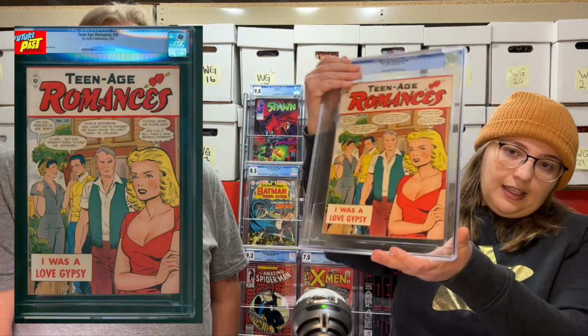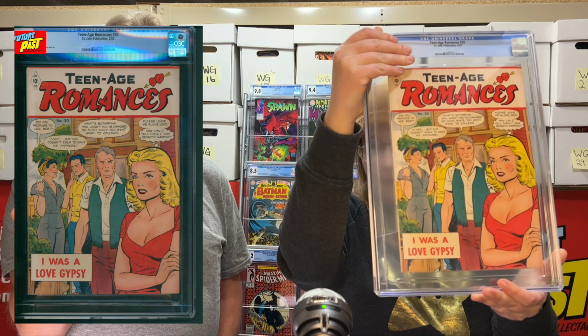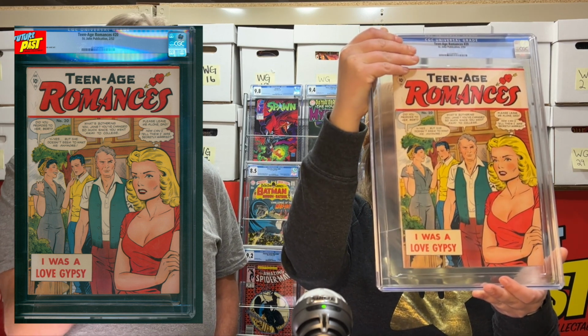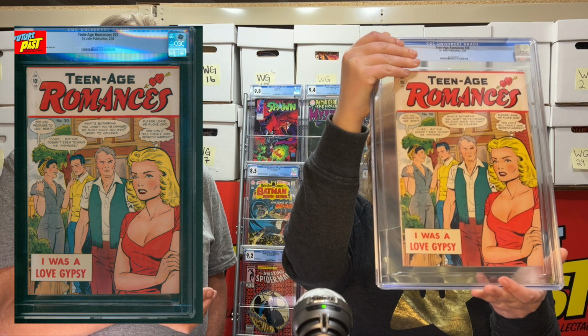So we'll start with, do you want to start with this one? Yeah. This is Teenage Romances number 20. So this book is not mine. It's my brother's. We noticed that it had some bends in the cover, pretty bad. We had brought it up in another show, and I told him this needs to be pressed, and he agreed, and he sent it to me.